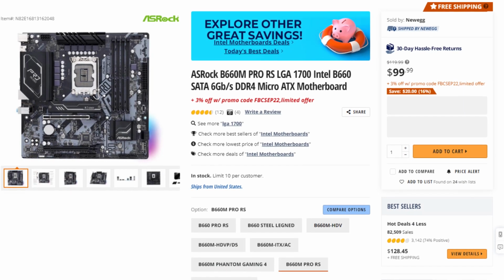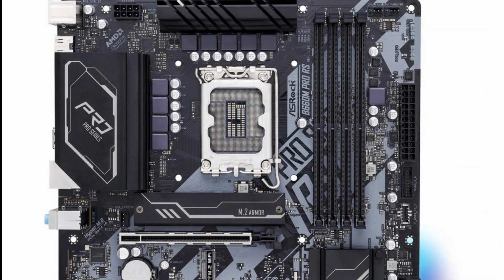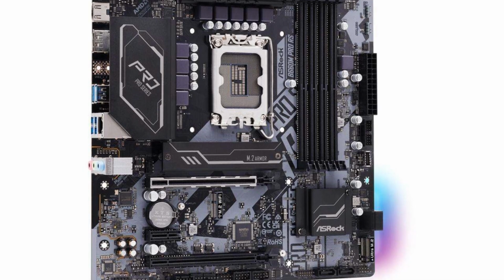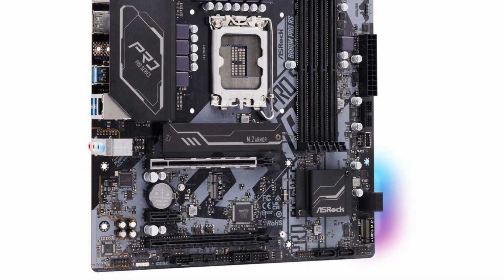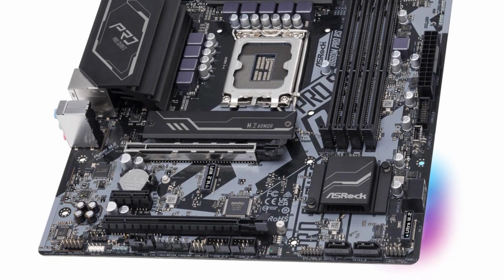Then for the motherboard, I picked the ASRock B660 Micro ATX motherboard. It's worth mentioning that it doesn't have Wi-Fi included, so you will need a Wi-Fi card if you want that. But if you're going to be connected via an Ethernet cable, that is going to be much better, and you will end up saving some money. I think that this motherboard is actually really good for the price and it has nice features for gaming.